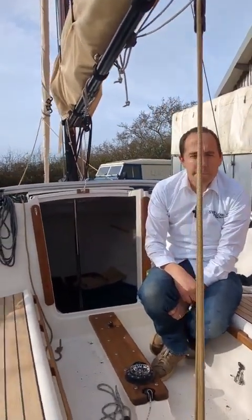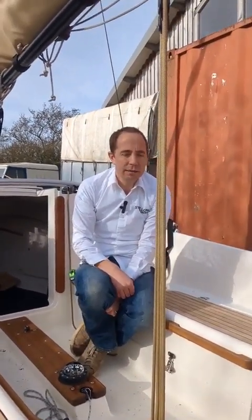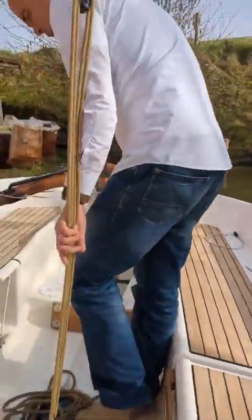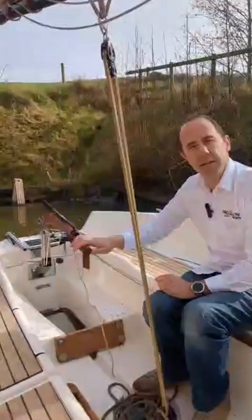Great. There are a couple more questions that have popped up. Yep. One, what about the tiller clutch system? Ah, yes. So if we swap seats.